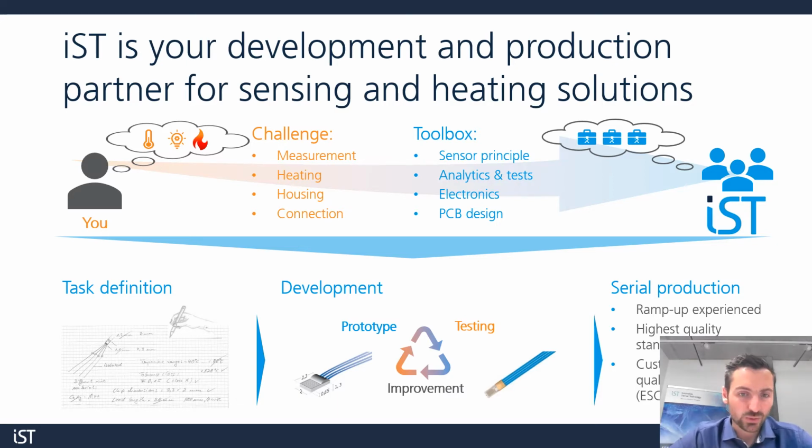After we define the task, we start to develop the prototype. A prototype will of course be tested at IST, but also in your desired application to see how good we already are with this solution. Probably we already have an 80-20 approach, and in several improvement runs, we then come to the 100% solution. And then we start the serial production for you. We are ramp-up experienced, so we can deliver probably 100 sensors per month. But if you demand 1 million sensors per month, that's also no problem for us. We still have the highest quality standards, as every sensor is checked electronically and optically. And if you demand special qualifications like the ESCC for the European Space Agency, we are also willing to supply you with that.